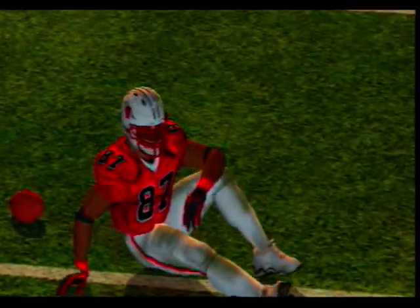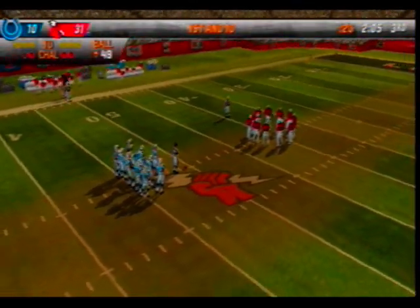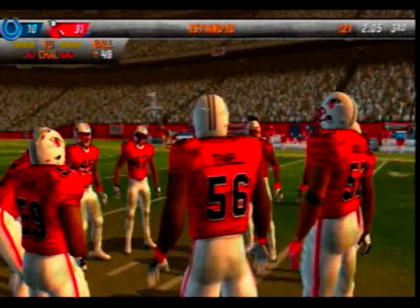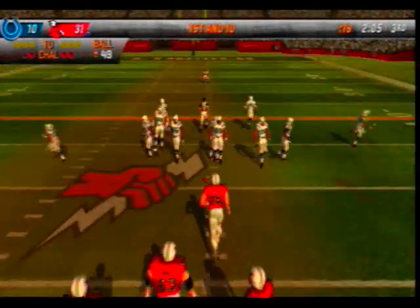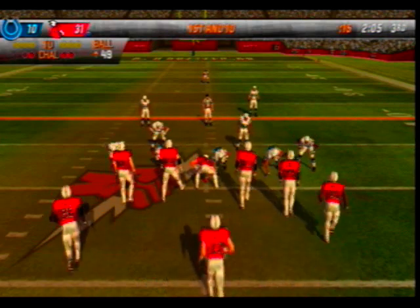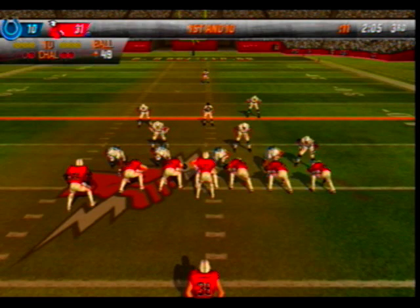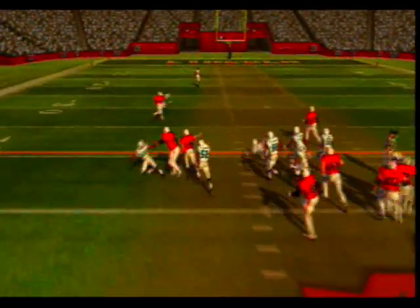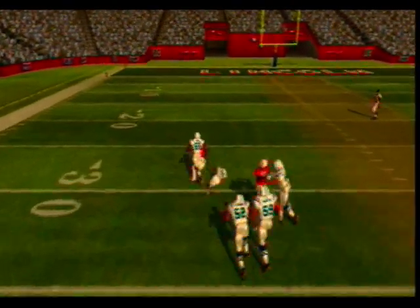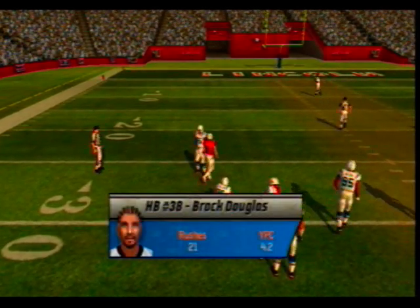From the 49, McDonald manages almost nothing on the return, going down at the 49-yard line. Ball right around midfield. First and 10. Hey, let's go. Indianapolis lines up in a 4-3. Little misdirection. The 40. Hamilton is there for the tackle at the 28-yard line.